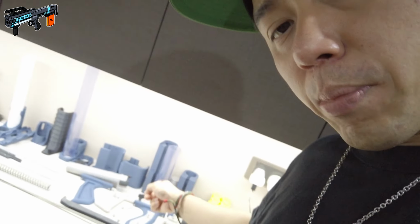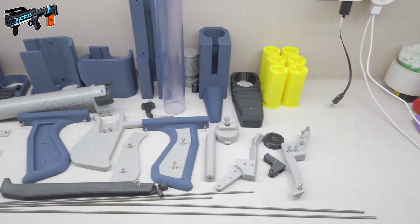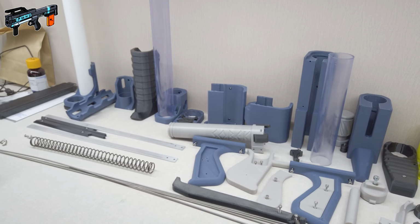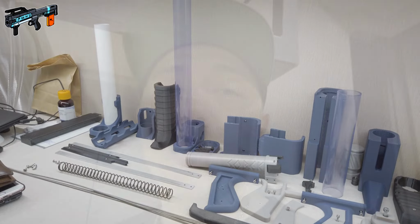This is actually my hardware kit, and Herod has printed all these parts. These are the already adjusted parts. That's the reason why I'm here today, to assemble this thing together with Herod. Joseph was supposed to be around, but he... Fuck you, Joseph.